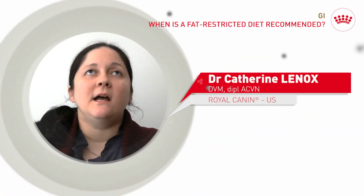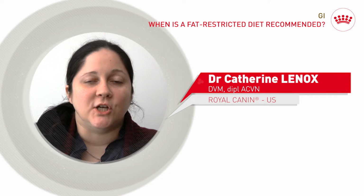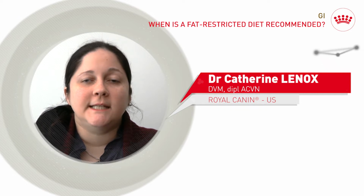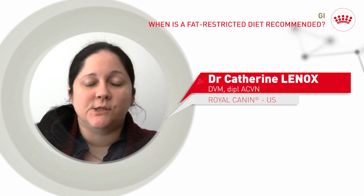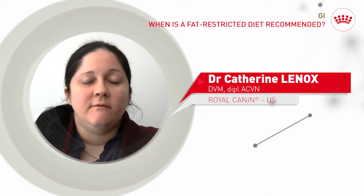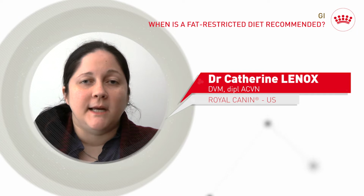So I also get a lot of questions about whether a weight loss diet is appropriate for patients that need fat restriction. And that would include weight loss diets, therapeutic weight loss diets, or more retail, pet store available, light or weight management diets. Now, I typically don't recommend feeding a weight loss diet or a weight management diet for patients that need fat restriction due to GI disease because of the fiber content of weight management diets.